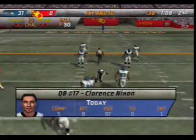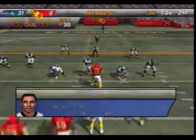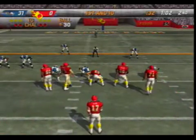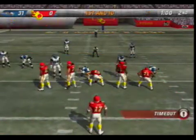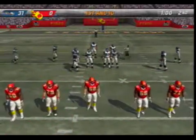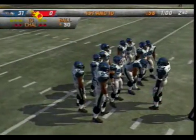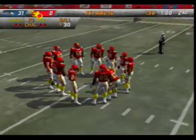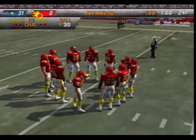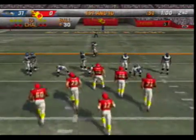Here's a no huddle. It's a good way to keep the defense off balance. Under 10. Watch the snap down. The home team calls a timeout. They have 2 remaining. A little over a minute left. Ball on the 30-yard line.